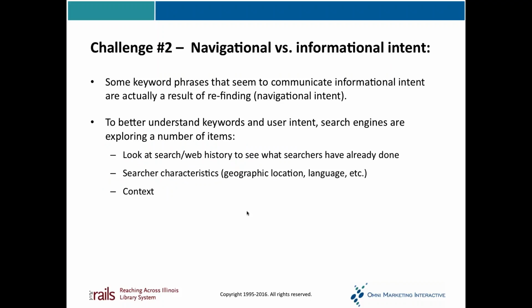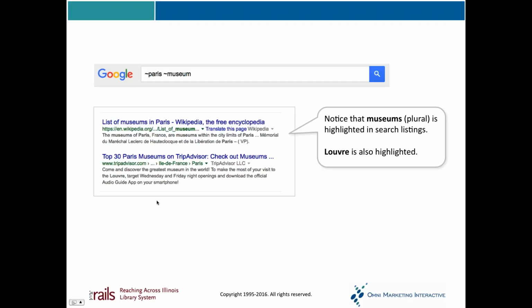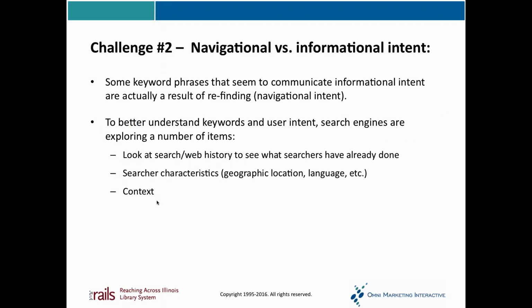The other thing is knowing if the searcher has navigational or informational intent, because sometimes a searcher wants to repeat a query because it worked before. Now, this doesn't always work because search engines change their search results all of the time. But for me, what I try to do is to go into my web analytics. And what I'm trying to see is what searchers have already done. Were they in a specific geographic location? What language were they using? And what context were they providing in addition to the context that I am seeing with the tilde searches and the other keyword research tools that I'm actually using?